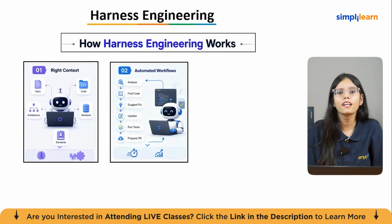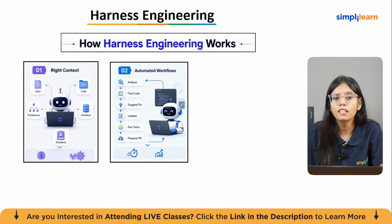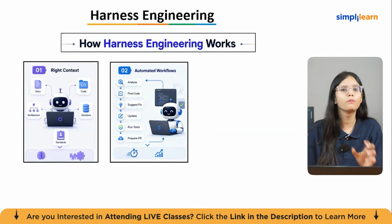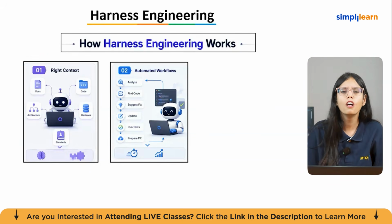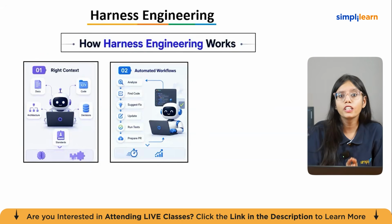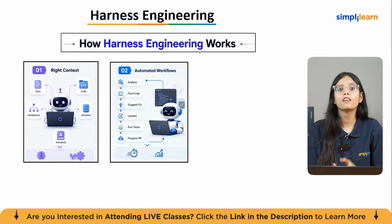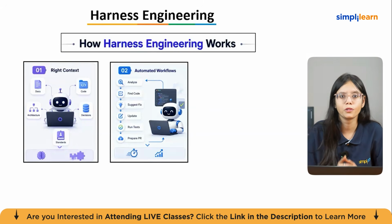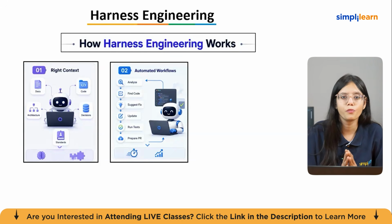Now the second part is building automated workflows. Instead of manually asking AI to perform every small task, engineers create processes where AI can complete multiple steps together. For example, an AI agent can analyze a bug, find the related code, suggest a fix, update the files, run automated tests, and prepare the changes for developer review. This saves time and improves productivity as well.